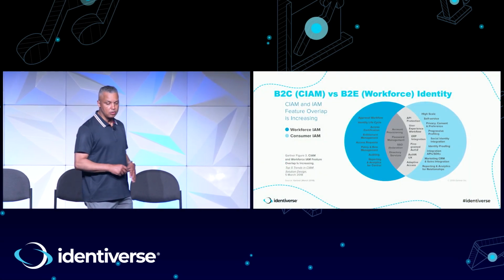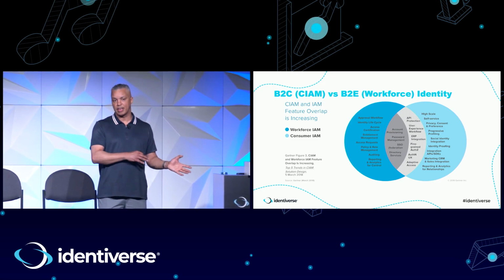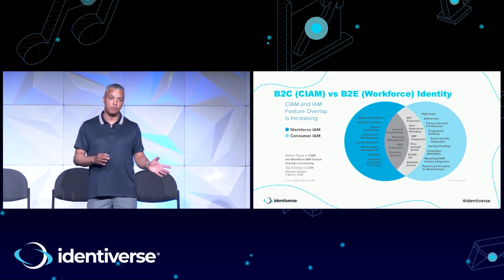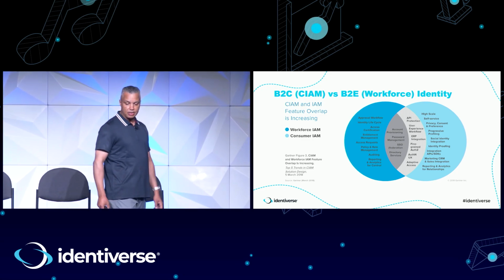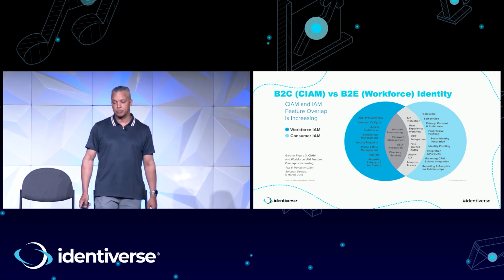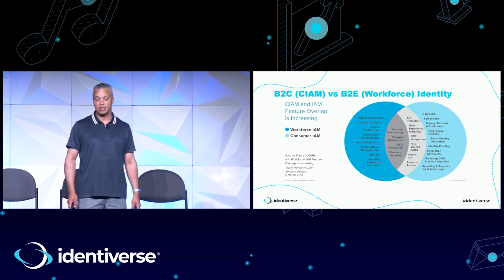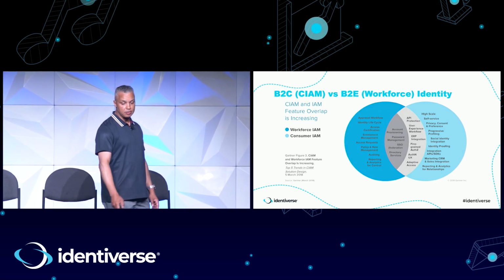First, I want to lay some groundwork in terms of understanding the differences between workforce and customer-focused identity, right? This is a Gartner picture that I like a lot. It covers all of the key areas that span workforce and customer identity, with the workforce-focused features on the left and the customer focus on the right, and then you see some overlap. All of them are important from a security perspective, but on the right, where it talks about high scale and self-service, those are the aspects of B2C-focused identity that really make a difference and have implications from a security perspective. So that's some of what we'll be talking about and focusing on in today's talk.